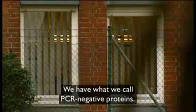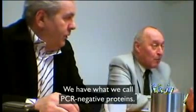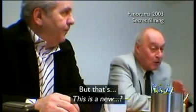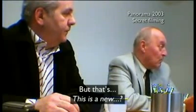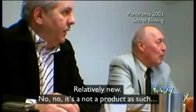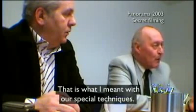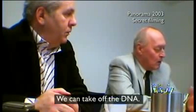But we have what we call PCR negative proteins, in which no animal species are detectable. Well, that's not my decision. This is a new relative product. Yeah. No, the product as such is already, but that is what I meant with our special techniques. I see. We can take off the DNA.